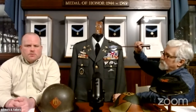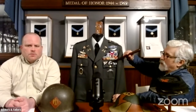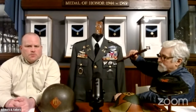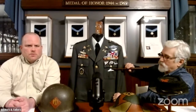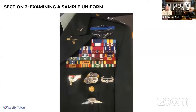Military aviator wings, parachute wings here with a combat jump, master parachute. There's a little helicopter inside of these wings flying straight at you. That's an Army air assault. This is a parachute HALO badge. This is for a free fall parachuting exercise. And this is a Pathfinder pin. That's a special designation. Again, these are all things that are earned. They're not just passed out, they are earned.